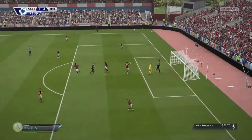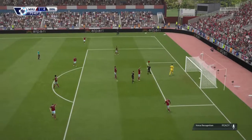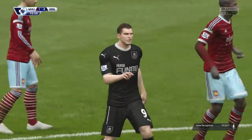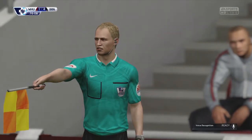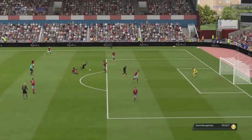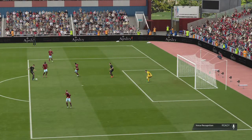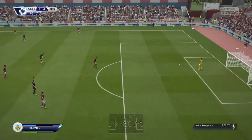Hits the post. And Vokes pulls it up. And the flag is up. The flag is up. The goal will not count. That's been on the near side, deciding that Vokes was offside. I don't think there's any arguing really about that.